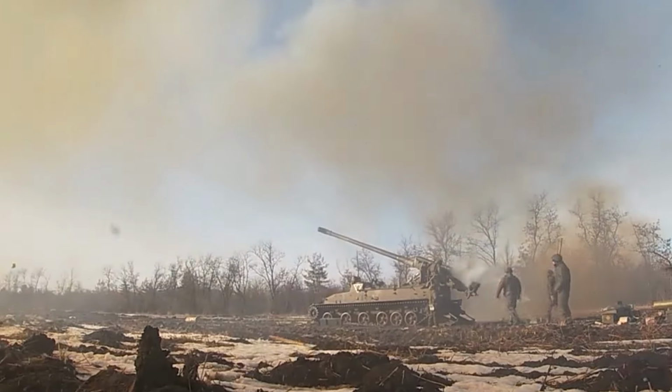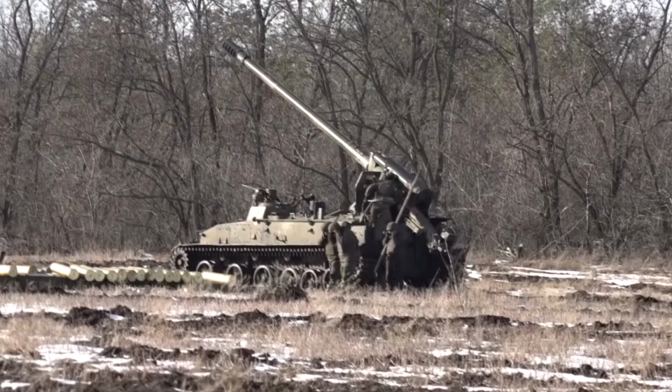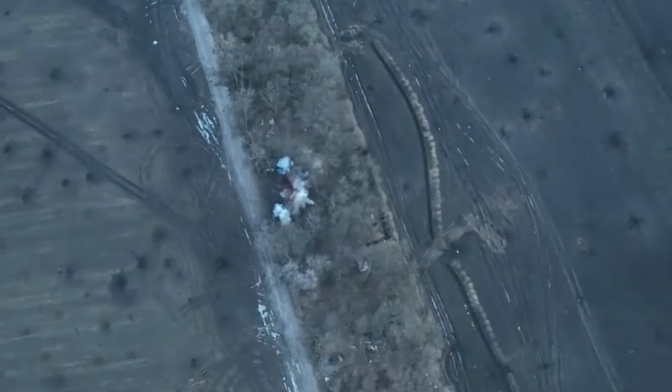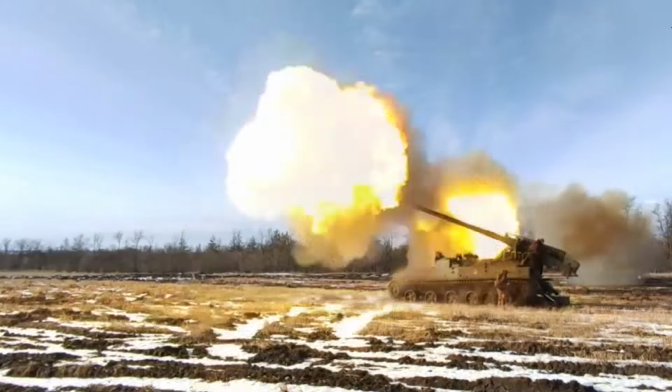And this is the 2S7 self-propelled howitzer, the most powerful Russian gun. Its 203mm shell is capable of reaching up to 20 miles and causing enormous damage to the enemy. Fortunately, the Russians do not have many of these shells, and use them not often.